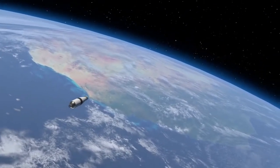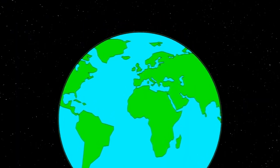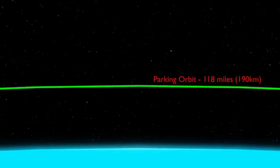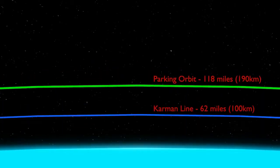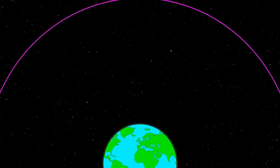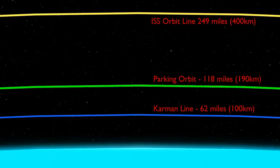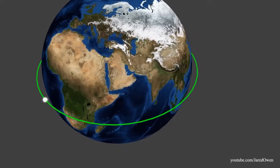Here we are in a parking orbit of 118 miles high. And just how high is that? Let's take a look. The Kármán line is generally considered to be the start of outer space. The International Space Station orbits here. Most satellites orbit between here and all the way out here. It's called a parking orbit because it's not high enough to stay in orbit for a long time. But don't worry, we'll only be here for about 2 hours.